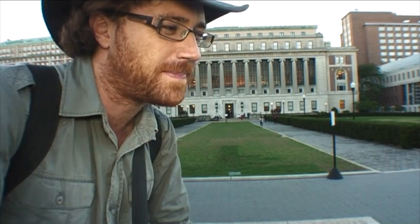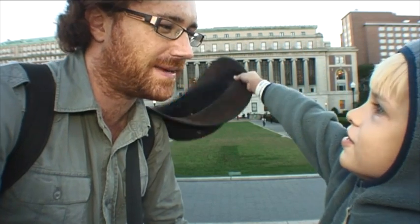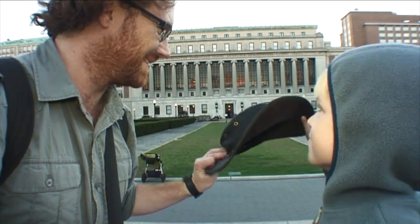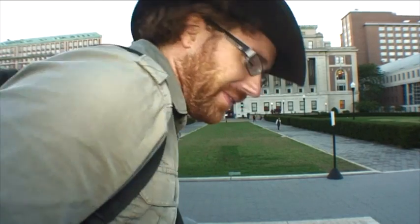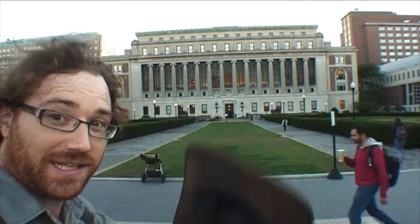Are you a cowboy? No, I'm not a cowboy, unfortunately. I do have a cowboy's hat though. This is made of kangaroo. It is, it's made of kangaroo. You know what? I like to say my dad is bald. Your dad's bald? Oh no! I'm going bald, that's why I wear this hat so no one knows.